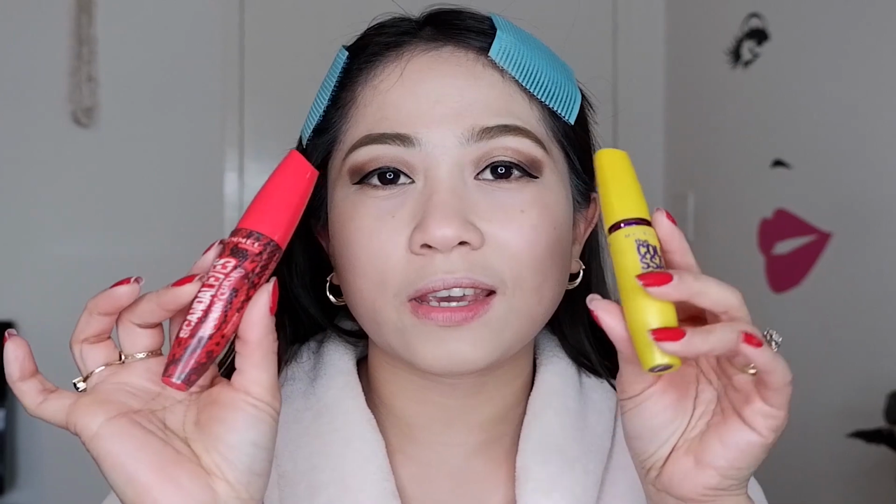Next is, I'm gonna put some mascara, and I'm actually using two mascaras kasi malapit na itong maubos, guys. So I'm using Maybelline, itong yellow, the Colossal Volume Express, and the other one is from Rimmel, the Scandal Eyes Rockin' Curves. So ito, guys, I'm gonna put first the Maybelline and then after itong Rimmel.